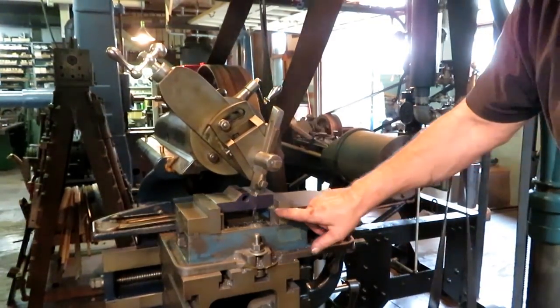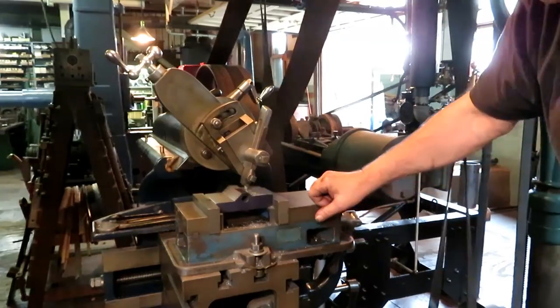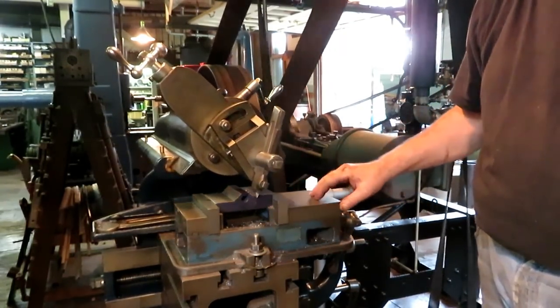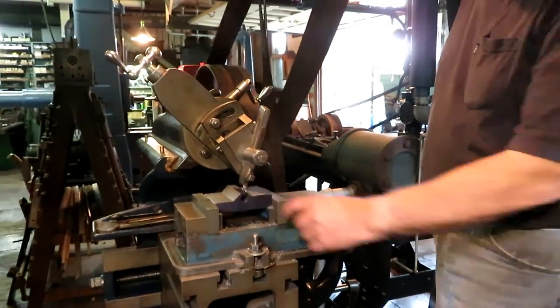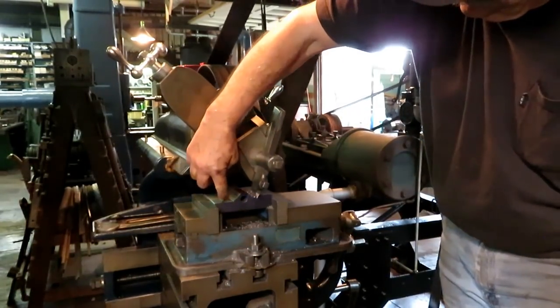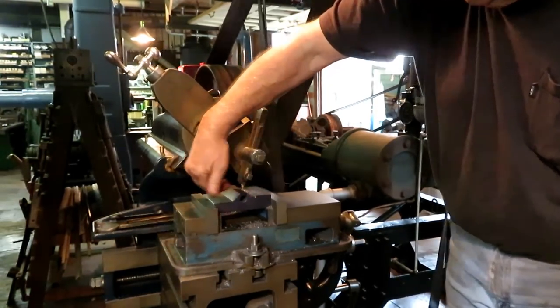I don't know if you can see it, but I'm working through a scribed line right there. 45 this way. Take off excess material that's just going along for a ride. So I bring it down this depth here. I still have got 3/8 of an inch above the fork cut in the bottom.